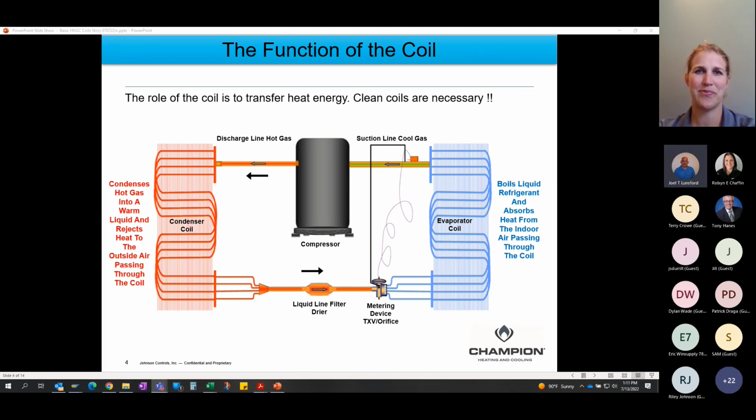Any other good questions or comments on the basic function of the coils, why it's so important to keep them clean, and how they're working in the refrigeration cycle? Joel? Yes, sir. I wanted to mention that as the MERV rating goes up on the filter, you can decrease airflow, and if you decrease too much airflow, you could have an issue. Oh, I love that comment.